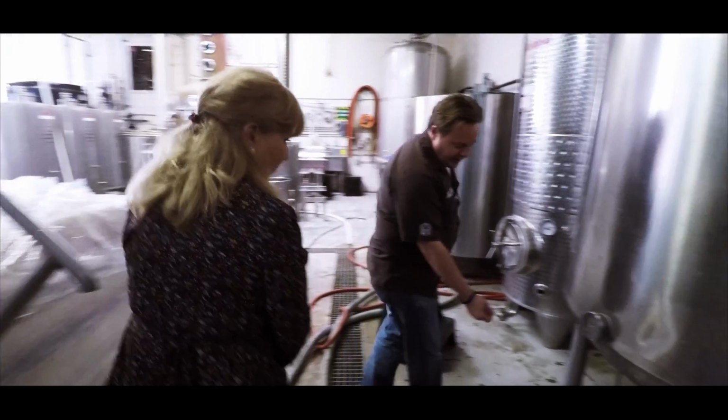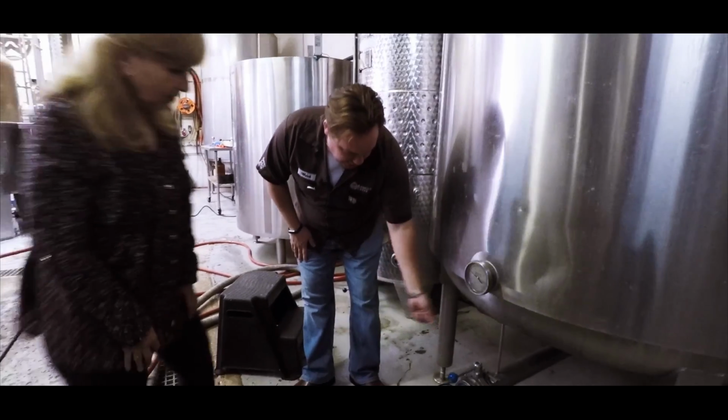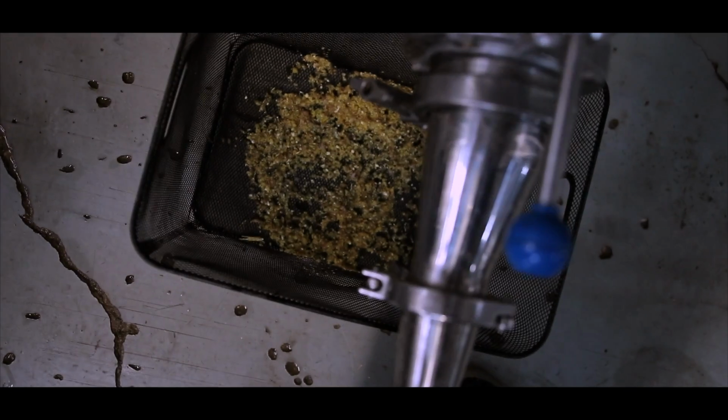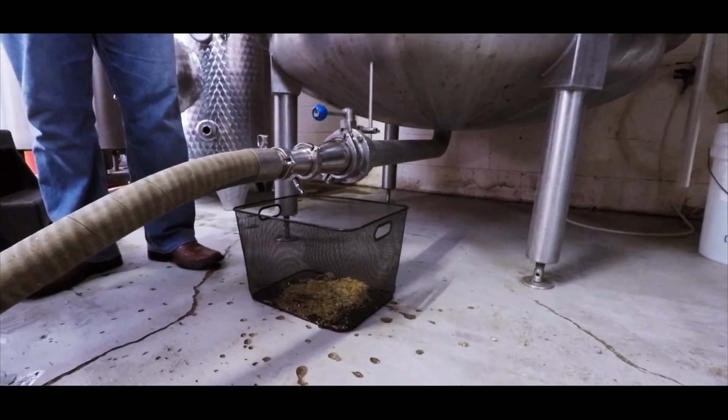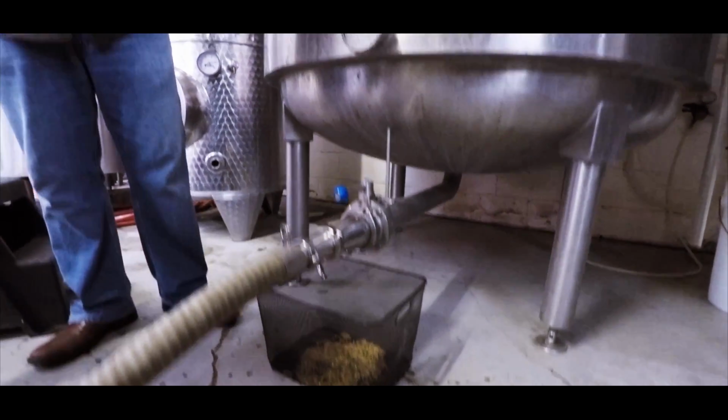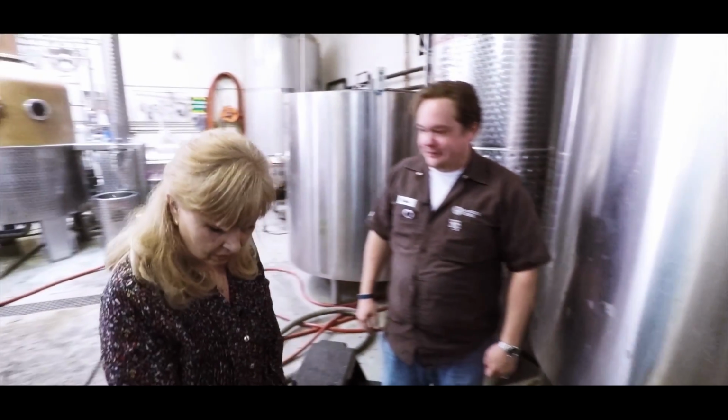So you can see a little bit of what got transferred over here. That's kind of what the bourbon mash looks like, but it's a little more liquidy, and it's obvious there's 900 gallons of it in here, or about to be going in here.